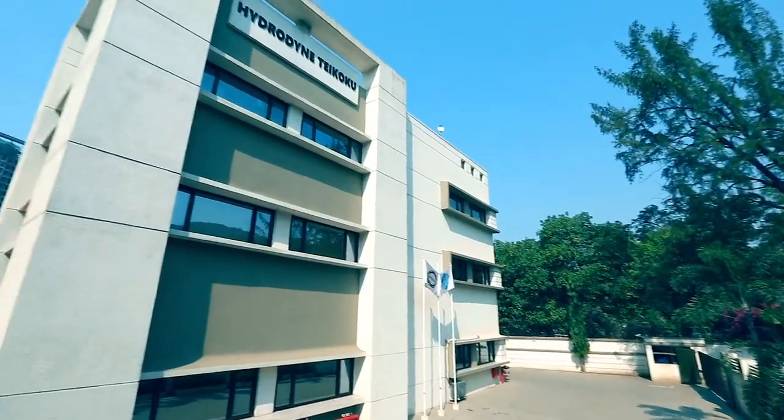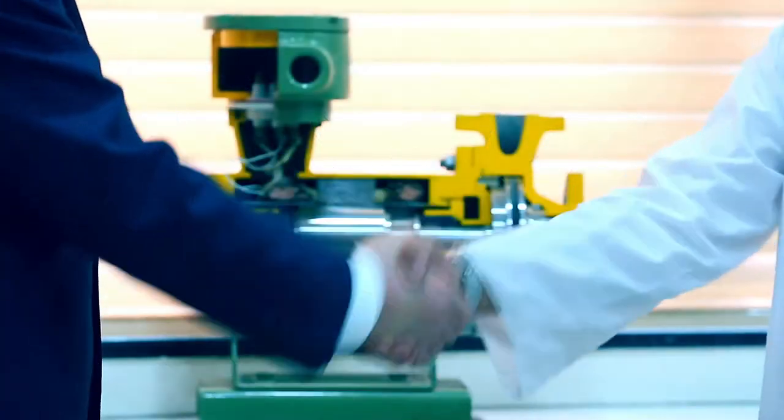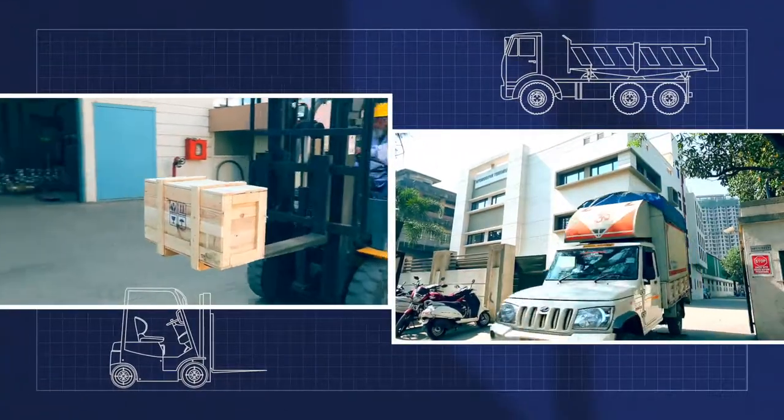The year 2017 saw the most momentous union of Hydrodyne India Private Limited and Teikoku Electric Manufacturing Company Japan, presenting Hydrodyne Teikoku India Private Limited. Together, they have an experience of more than 60 years and are ready to conquer new frontiers in the industry. A resident director from Japan is stationed in Mumbai to guide the Indian engineers.